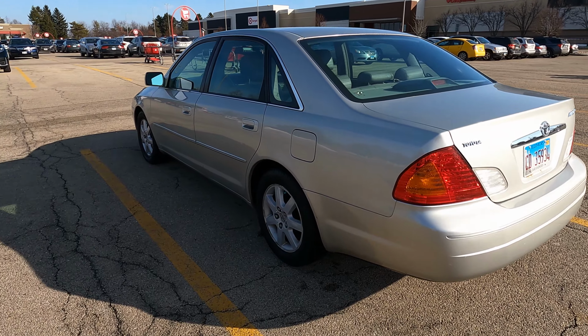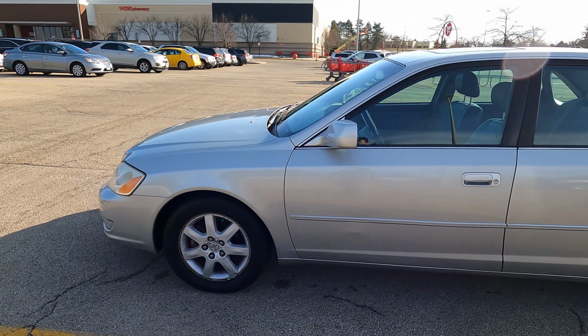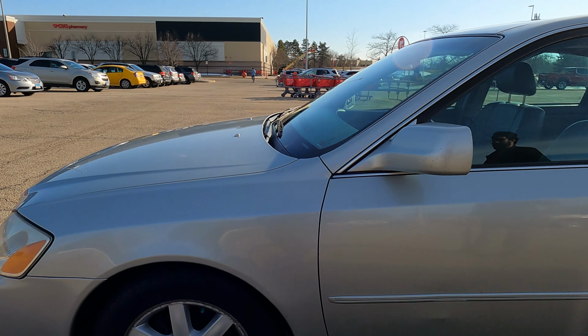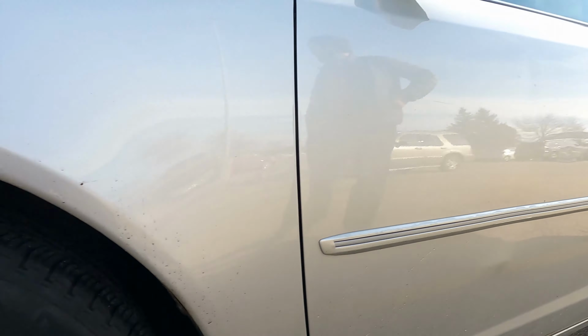It's one of those overlooked cars. Camrys from this generation are actually selling for more than Avalons typically, because it's just, oh, the Camry name, everybody knows the Camry. These are so much nicer. And it's the same year, and right now they're about the same amount of money, which is just absurd.